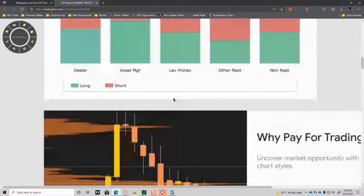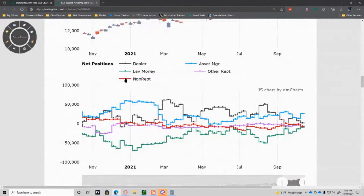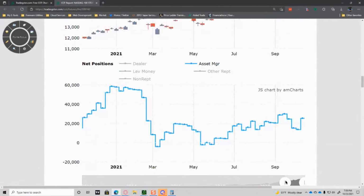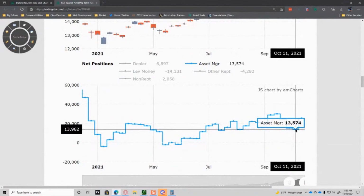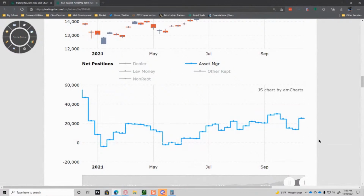Well, how much heavier is that? It's easier to put it into context when we can see what their normal movement looks like, right? So we come in here and we turn off all the other junk and we zoom in a little bit. The move that they made this week was from 13.5 to 25.1. That's a healthy move to the upside in the Nasdaq.